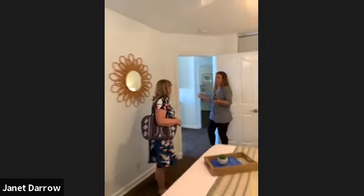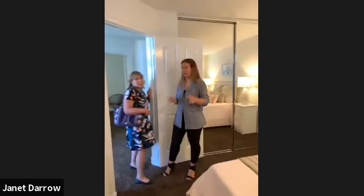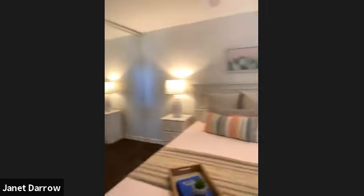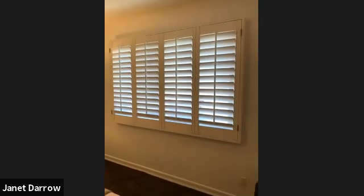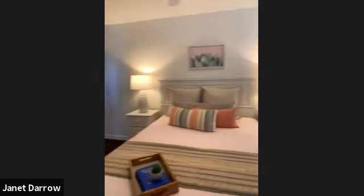Now that we've moved into these two smaller rooms, Janet, you'll notice that there are plantation shutters on the bedroom windows, which is always a nice addition. I personally like that look. It's nice and clean. Goes well with the beachy feel of the house.